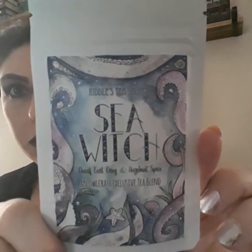Okay, so then the next item I have in here is a tea, very pretty packaging. It says Sea Witch. This is by Riddle's Tea Shop. And it says it is decaf Earl Grey and hazelnut spice. I'm not much of a tea drinker, so I'm familiar with the name Earl Grey, but I didn't know what the flavor was.